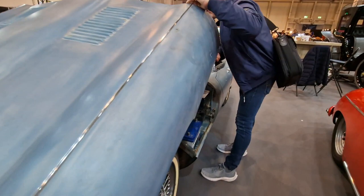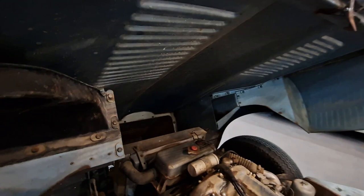when you film into the front, then you see that. You can always restore it, of course, but yeah.